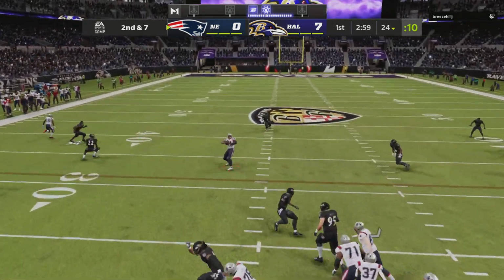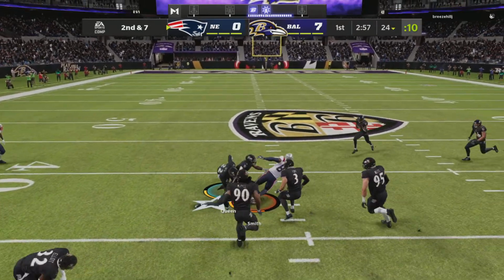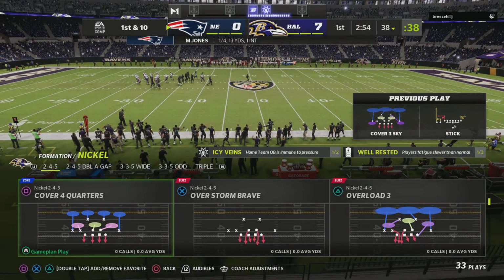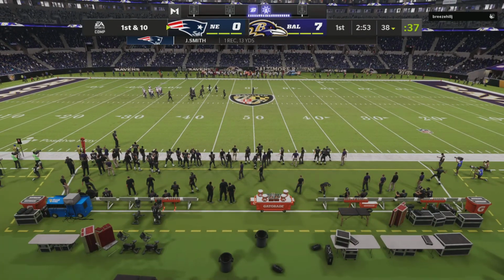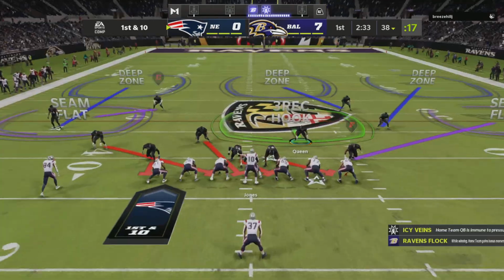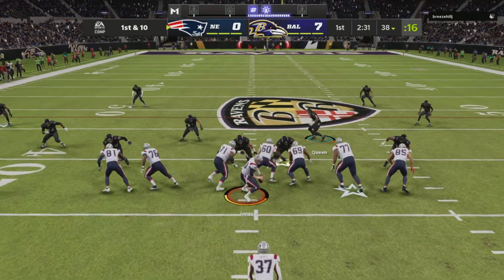Throwing, Jones. He'll get this to his tight end. It's Jonnu Smith. And they're able to get this one across the 35. That one good for 13 and a New England first down. Counting down toward the midway point in quarter 1.